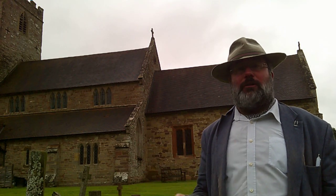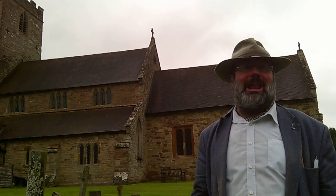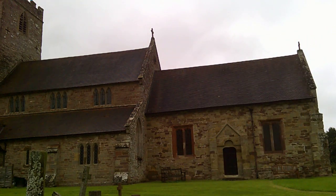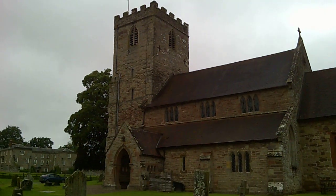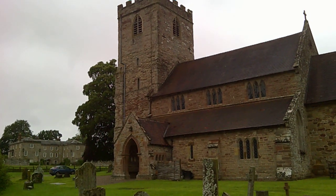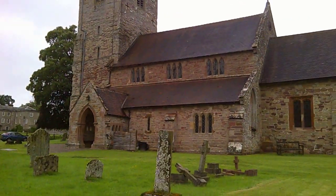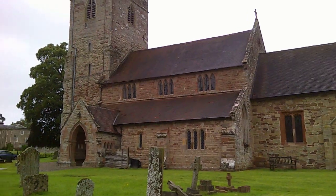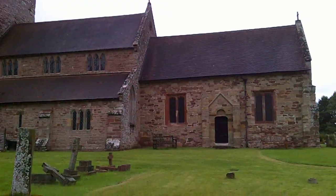So we'll have a look around the outside, point out some features, some to do with the monastery and some to do with later alterations. So around the outside we've got this lovely Norman tower, at least the lower part is Norman, the upper part appears to be a later addition. Very, very common, of course. When the clerestory is added, you've then got to raise the tower, so the tower still towers.